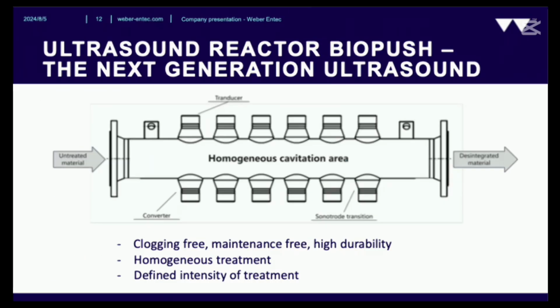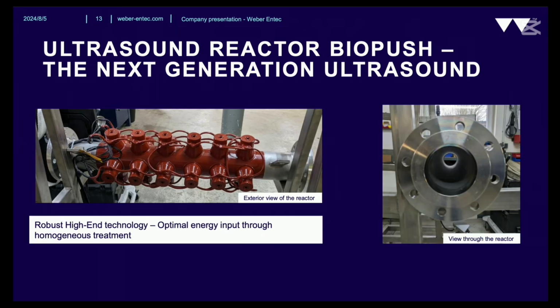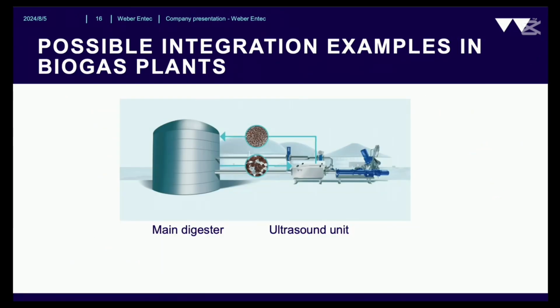I skipped the ultrasound details, but maybe that's important. This is a reactor which we developed 15 years ago, and that is where we started to enter the biomass treatment field. It's a piece of pipe. The material is flowing through an ultrasound field or through a cavitation area, and then whatever is going through that will be definedly and precisely treated. Non-clogging, no wear out. It's basically a maintenance-free design, also with a very low electricity consumption. That's the real-time picture of that.